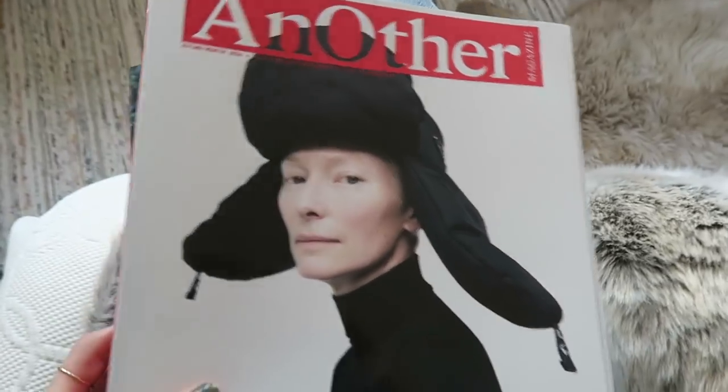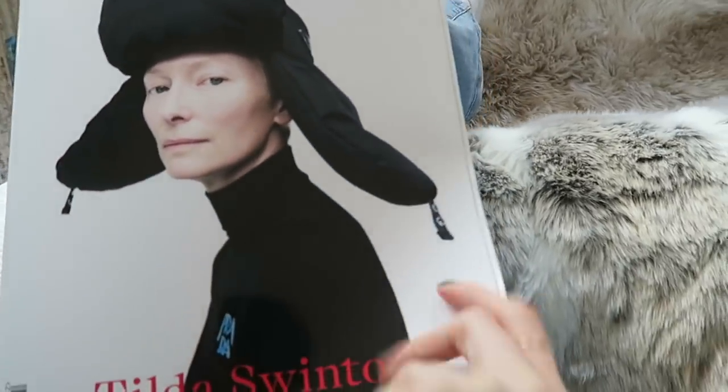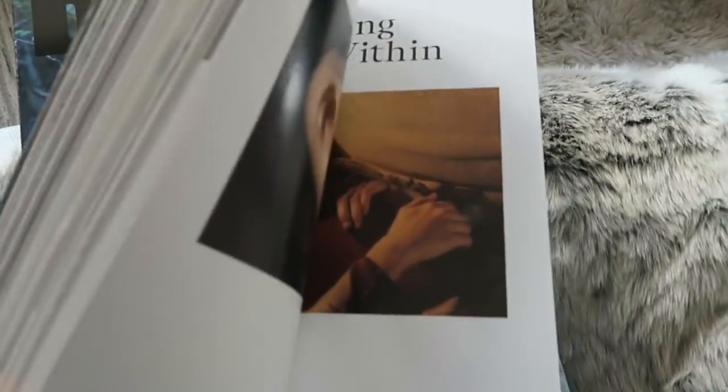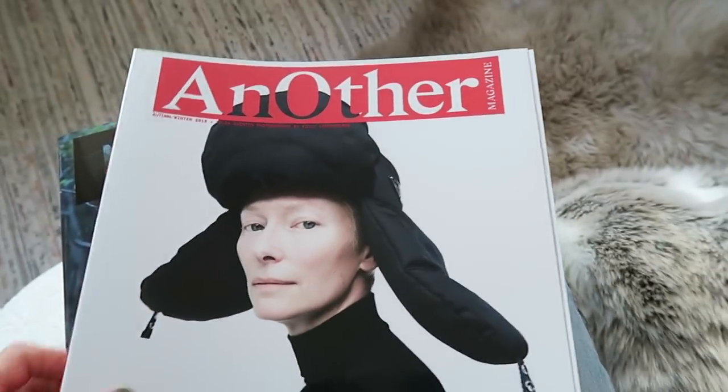And then I also picked up some magazines, which I'll show you. So I picked up another magazine, which is huge. But it was only like $7.99, but it had some interesting looking things in it. So excited to go through this.